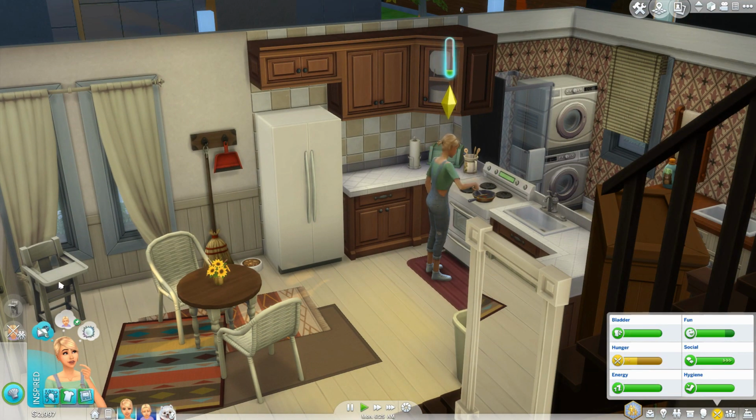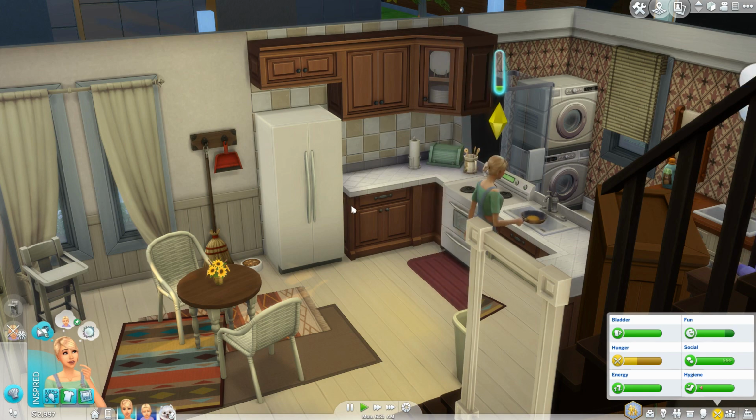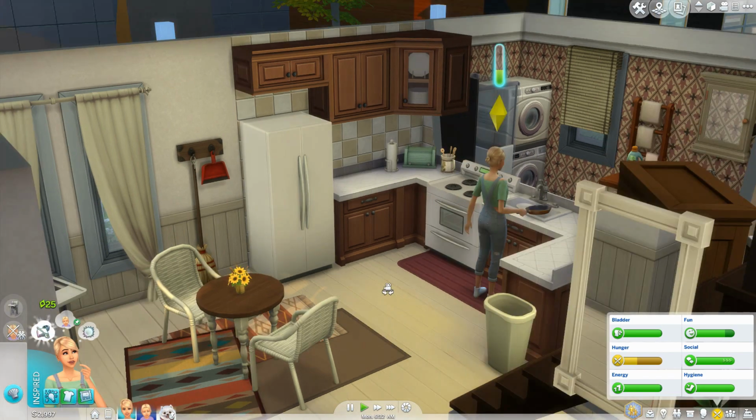I feel like every time I put my toddler in the high chair, I'm like, okay, hold on a second, I'm going to get the food, and then they want out, and then my Sim just forgets everything they were doing, like, oh, I'm going to get you food. No, they go and get her out anyways.